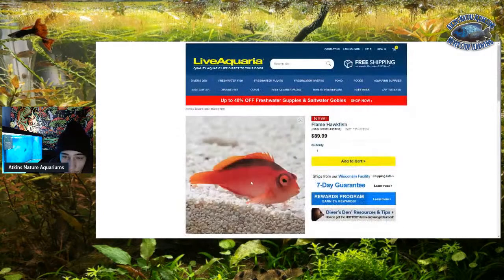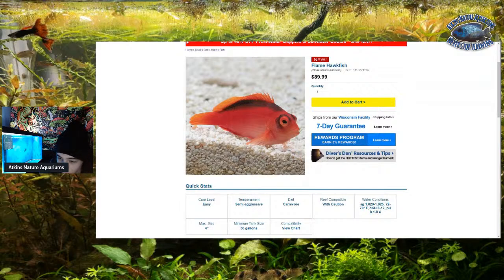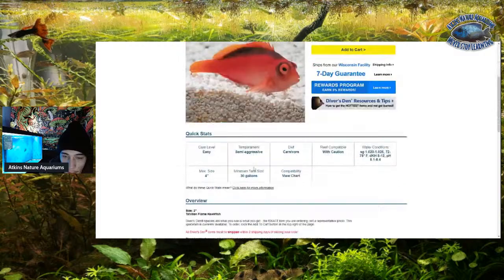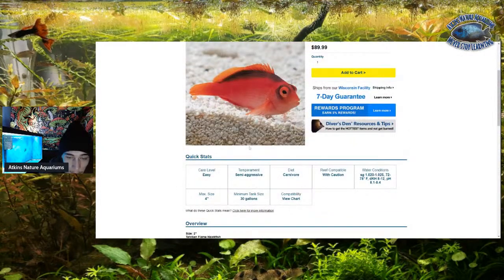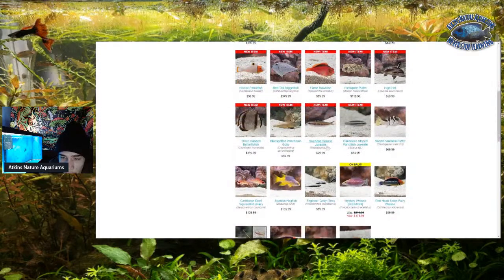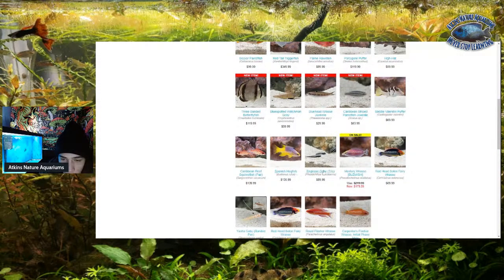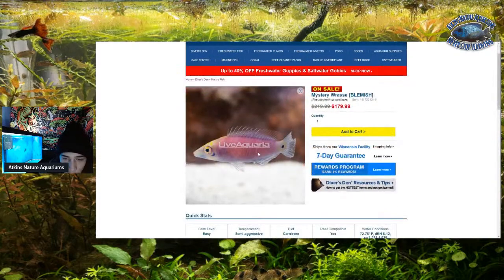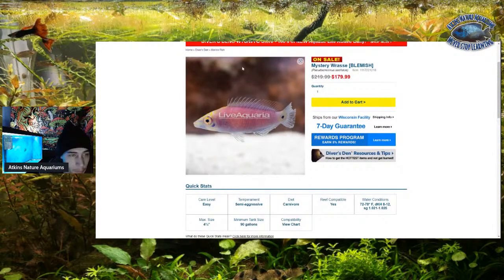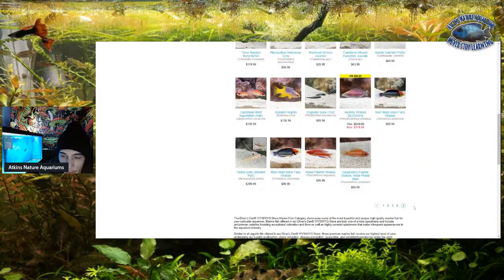Oh, a flame hawk. These guys are cool. But apparently they eat shrimp. I mean, diet: carnivore. Yeah, I guess that makes sense. They would eat shrimp. A mystery wrasse. Oh, he's got a blemish, a little nip in his tail. That's why. That's an expensive fish, though. Just saying. Expensive.